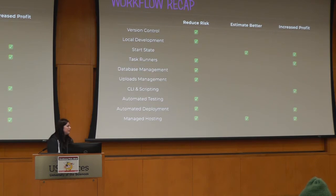So this is a quick little graph chart. Really, at the end of the day, all of these are going to help you reduce risk. They're all going to help you estimate better because you're going to be more efficient. You're going to know what you're actually doing. And that, in turn, is going to increase your profits.